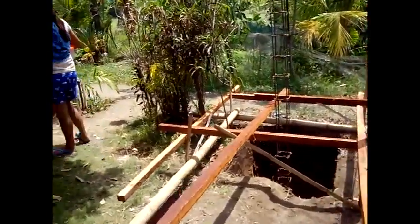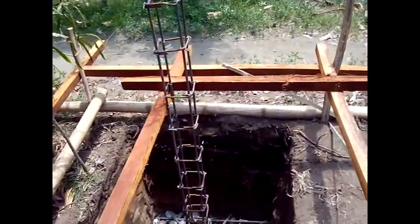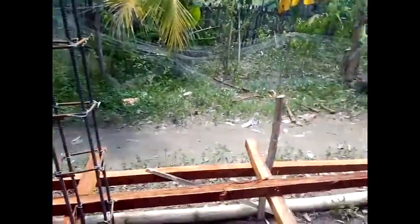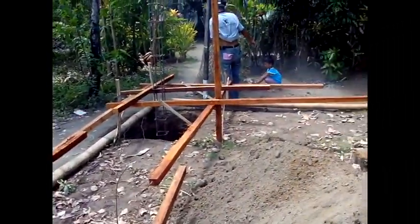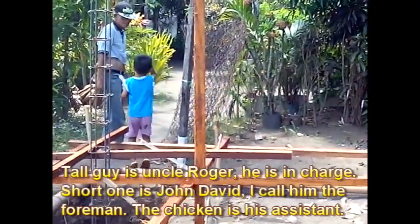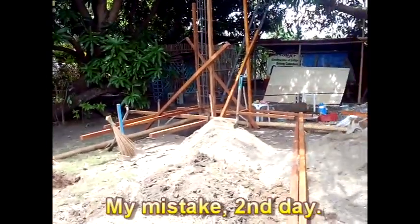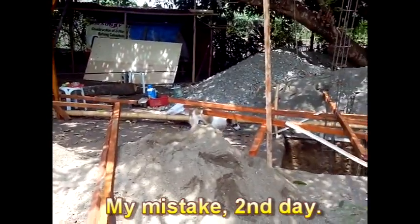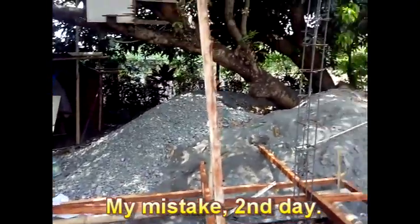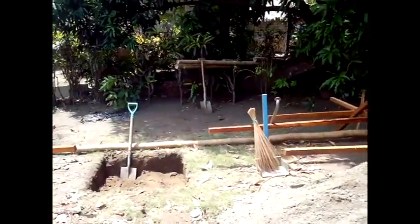Starting to build the house. We're digging some holes and making some forms for columns. And playing with chickens. He does that anyway. I don't know. It's the first day. Construction starting. And that's about what it looks like.